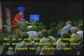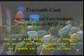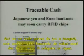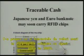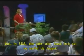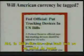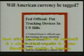This is a slightly difficult image to see, but at the bottom, I believe that's a gift certificate, but it's the same idea. There was an announcement just recently that high-denomination yen banknotes will be equipped with this, and that by 2005, euro banknotes may be equipped with this technology. And here in the United States, I'm often asked, will American currency be tagged? To my knowledge, it has not yet been tagged. To my knowledge, there are no plans underway right now to tag American currency.